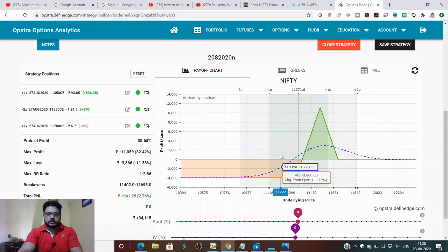So don't you think, guys, this is very important, that you have to always trade in such a fashion that you have a maximum loss which is smaller and maximum profit which is higher. So always try to trade in this. This is giving you a good 1:3 ratio, close to 1:2, 2.5 ratio. So you can continue trading like this.